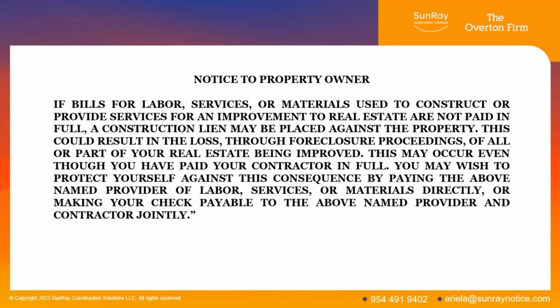So the part that was underlined in the previous notice, with the contractor and subcontractor, there are also 3 words that were added to this notice at that same time. If you look at the top, it says bills for labor, services, or materials used to construct. The words "or provide services" were included when all of those people were listed, because some of those people listed don't construct: surveyors, architects, those types of things.